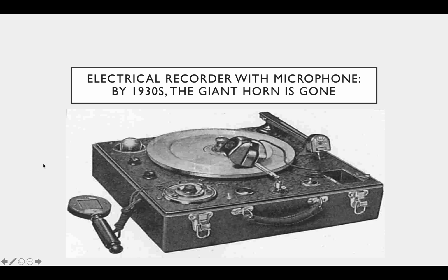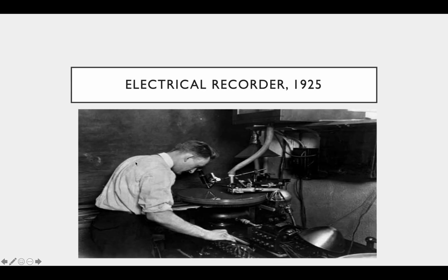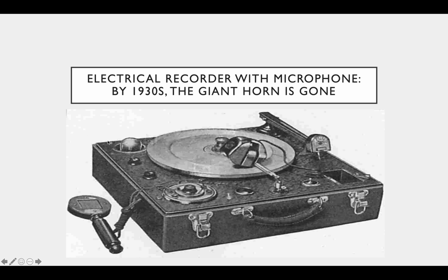By the 1930s, you've got innovations such as a microphone instead of this giant horn that's hanging out. You've got electron tubes, which are acting to amplify the signal, and so now you're dealing with an electrical recording device, and so this would be a field recording device, and all of this would take the place of this entire contraption that we see, the huge horn and this kind of large, complicated, cumbersome device. And so you can see we're already moving into the idea of smaller being better.